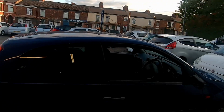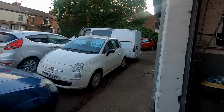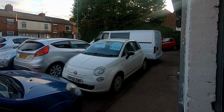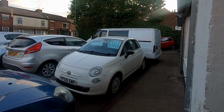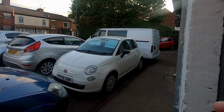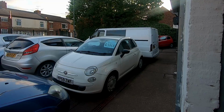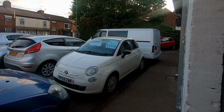We've also got rid of the white Fiat 500. Look, Bobby Dazzler, this one owner car from new. This was sold since the beginning of last week actually, but they didn't want it until next week. They're having to pick it up next week. The guy's coming up from Cornwall, actually. He's buying it for his daughter who lives around here, so the dad's been round, and basically the granddad's paying for it. Bit of a long-winded situation, but he's coming up next week to hand over the car, if you like.